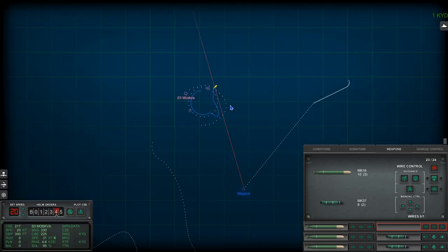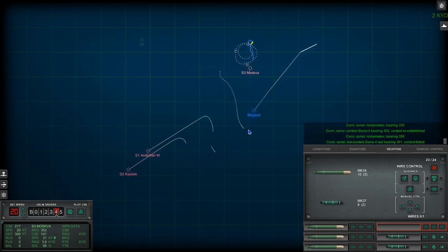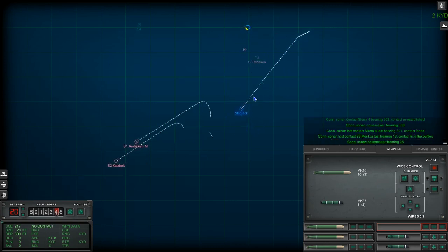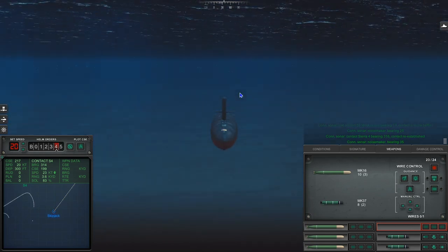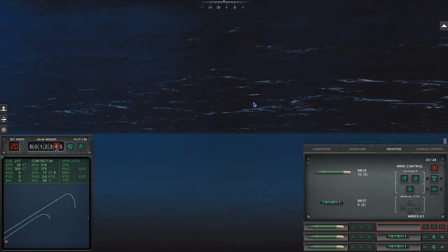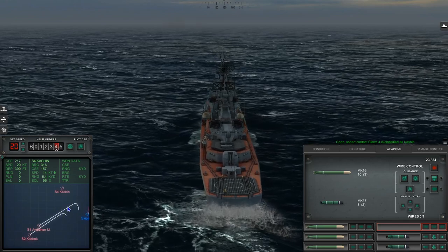Great. Okay. Well, Sierra 3 just went down the drain. Rats. Con sonar, noisemaker bearing 330. Are we cavitating? Sonar, no, we're not. Noisemaker bearing 350. Con sonar, lost contact. So we lost contact on Sierra 3. Last bearing 013. Ouch. Contact is in the baffles. Con sonar, noisemaker bearing 005. I'm so confused now. Did I hit her? It said it was in the baffles. I don't know. You a trawler? Con sonar, Sierra is classified as escort. Ooh, that just became a bad idea.